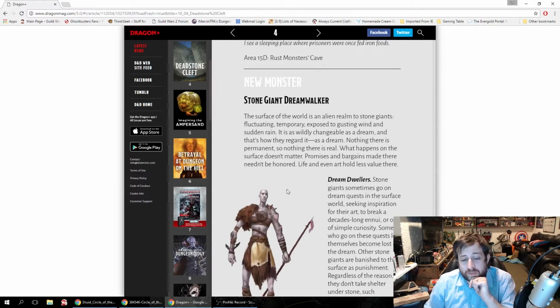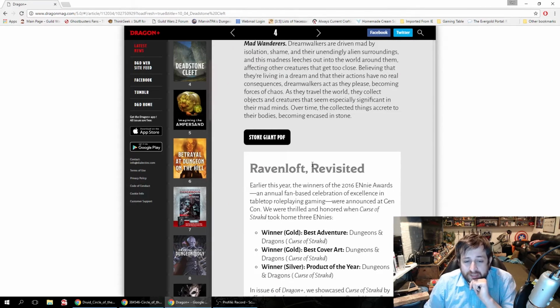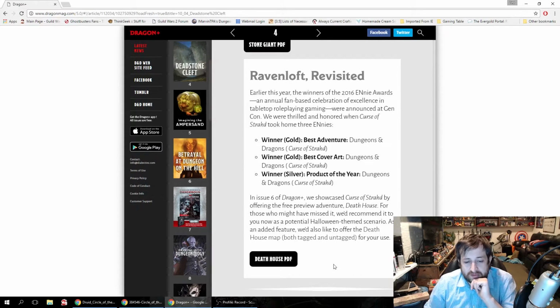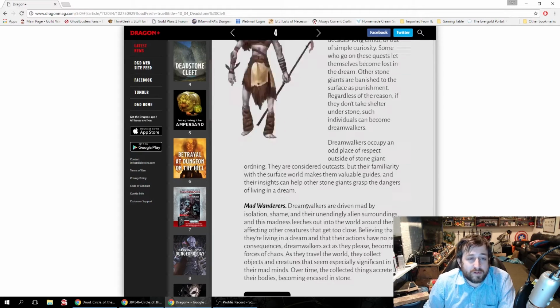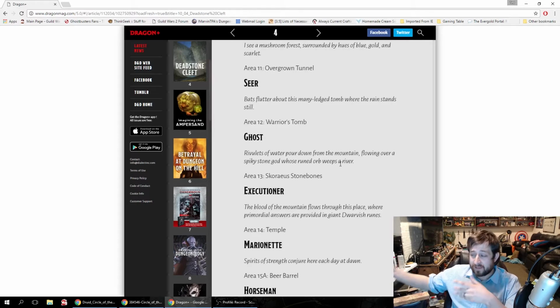It shows this Storm Giant Dreamstalker here, a new monster that's in Volo's Guide. Then earlier this year, there's a PDF for that, and then the Dead House PDF as well, which is the starter intro adventure for Curse of Strahd. So this is a way to add a Barovian one-shot into an existing campaign. There's no reason your party can't end up in Barovia. The mists roll in, they end up in Barovia, and then the mists roll out, and they're no longer there.